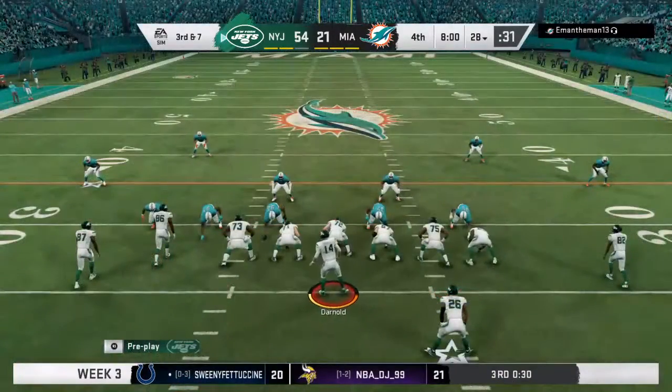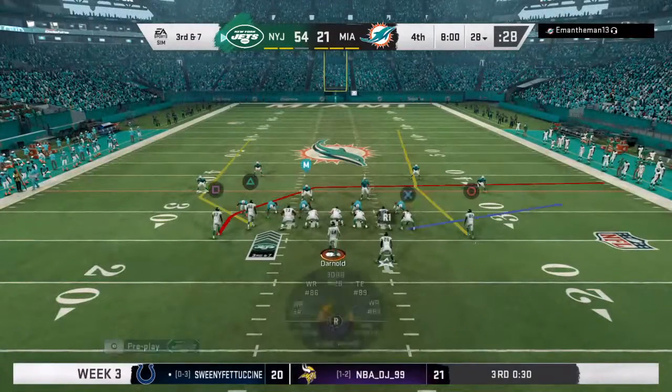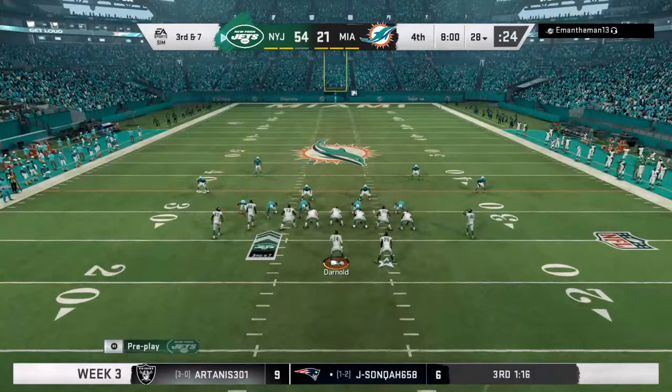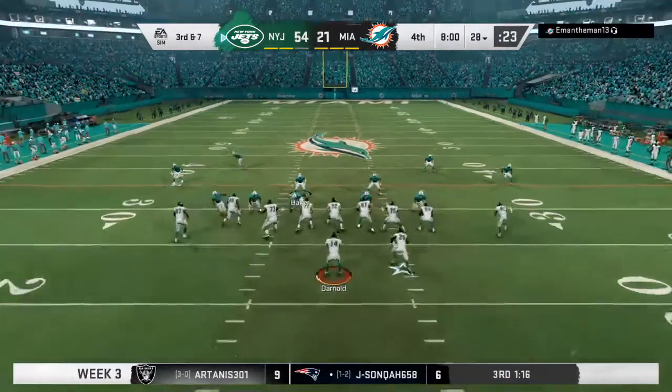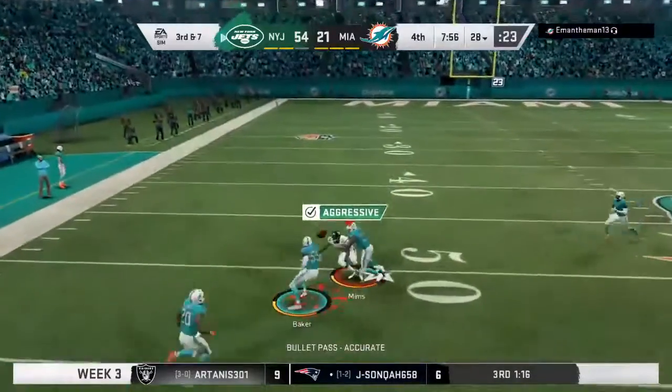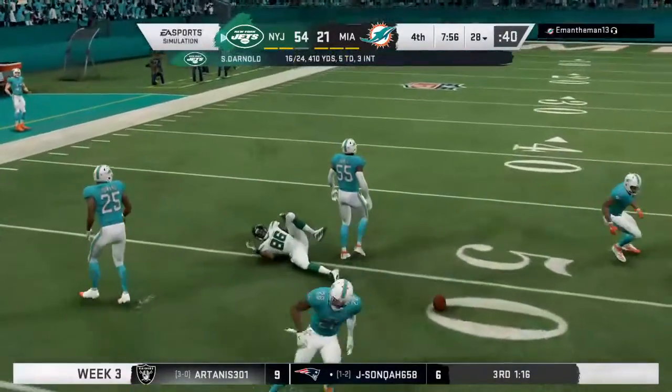The Jets on 3rd down. They've hit 2 for 4 thus far. This is 3rd and 7. Smoke. Darnold now to throw. Wild Bill. And that will be incomplete.